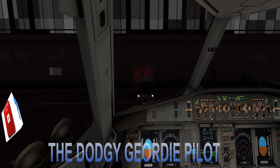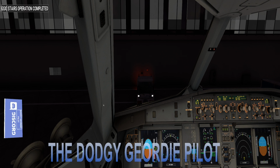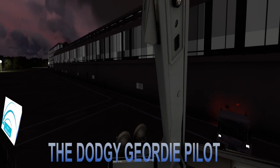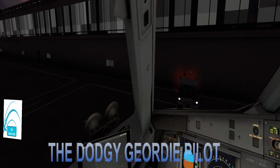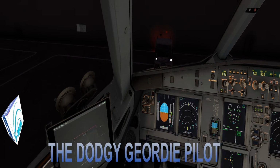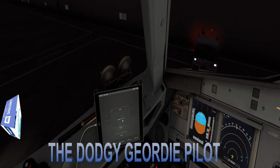Okay, welcome aboard this EasyJet, or SleazyJet as I call it. We're currently sitting at Stansted, Echo Golf Sierra at gate 163. We're doing a quick little departure down to Jersey, Echo Golf Juliet. And we are just getting my backside in the plane now, so we're going to set it all up so it's nice and easy for you to learn. Very simple. Let's have a look.